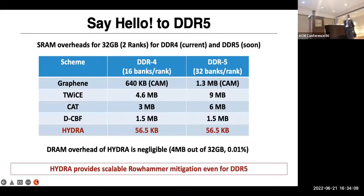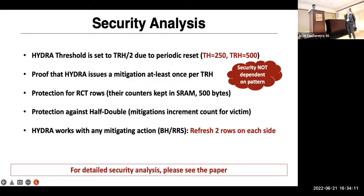Yeah, so good question, right? We have a very nice way of tracking all of the state, but what if now I attack the rows that store the counters? That's like the third bullet in the paper. Basically, the counters for the rows that store the counters are stored in SRAM. It's about 500 bytes, because you need 1 byte for 8 kilobytes. So it becomes very small.